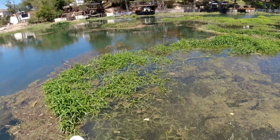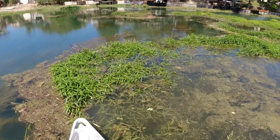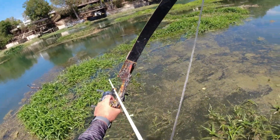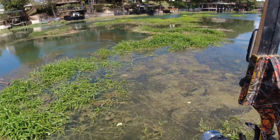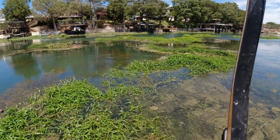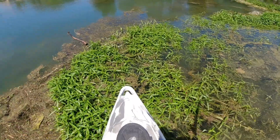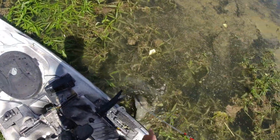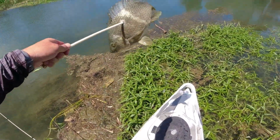There's a tilapia way down there. There's no way I'll make that shot. But there, you know, I'm gonna try. That might be the best shot I've ever made with this bow. I mean, he's in the weeds. Hope I get him. Holy cow, what is over there? I don't know, but I need to be over there with it. That might be the best shot I have ever made with this bow. Oh. Got him.